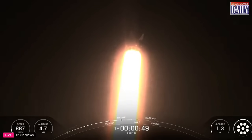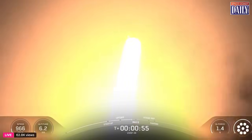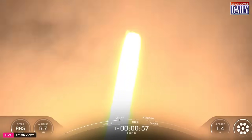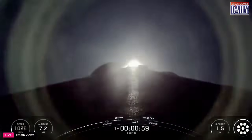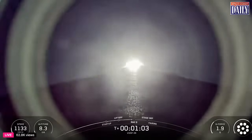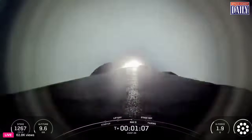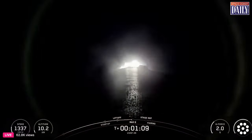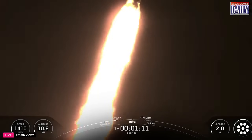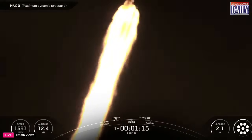Good nominal call out. Max Q is the period of maximum aerodynamic pressure. This is a critical moment during flight because the combined stresses caused by Falcon 9 accelerating through the atmosphere, supersonic, and the ambient static pressure are at their greatest point during this moment. And there's that call out for Max Q.